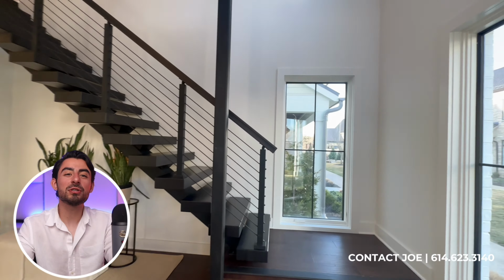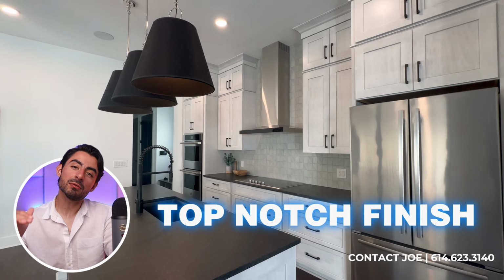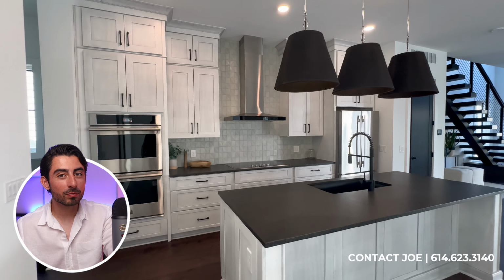One of the first things that I notice when I walk inside are the tall ceilings leading up to the second floor and the floating stairs. I also think that the loft area is pretty cool too. This kitchen has top-notch finishes, and one of the things that I notice is actually how those cabinets extend all the way to the ceiling. You don't always see these added touches in every single new home, so it's nice to see how the builder really goes the extra mile to give this a high-end look.